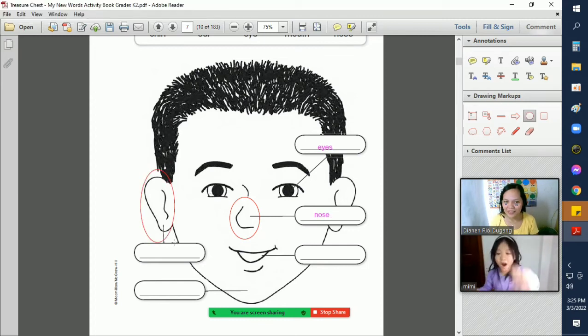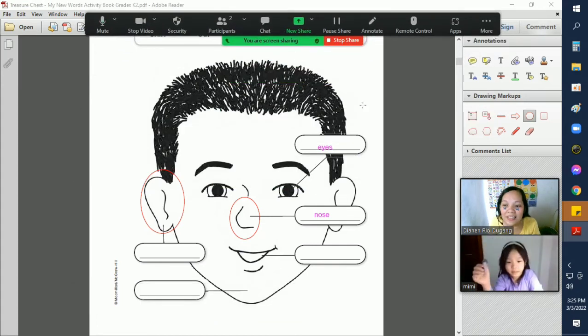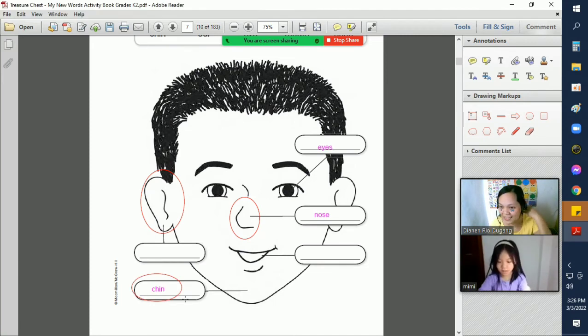Okay, that's the nose of Lily. Very good. How about this one? Can you remember? It's a chin. My chin. Okay, let's look at this one. It's chin. One more time. Chin. Okay. Chin. Last one. Chin. Please practice that, okay? It's chin, not chim. Okay? Very good. Okay, you're getting better.